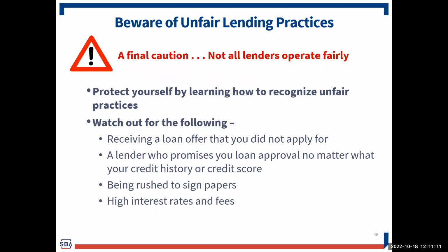Beware of unfair lending practices. So a final caution, not all lenders operate fairly. So protect yourself by learning how to recognize unfair lending practices. Watch out for the following: receiving a loan offer that you did not apply for. A lot of times we get phone calls every day, right, that say, hey, I can lower your credit card interest rate, and you don't even know who they are. It's just a robocall. That is a predatory lender.